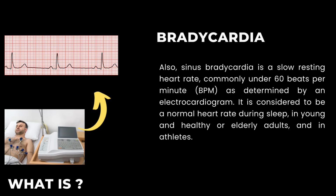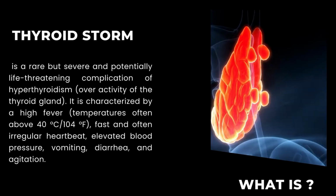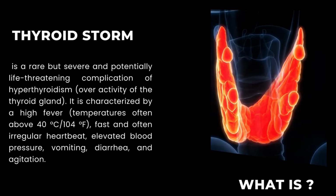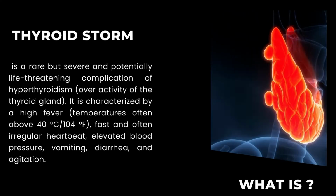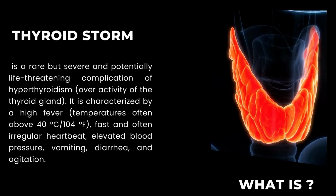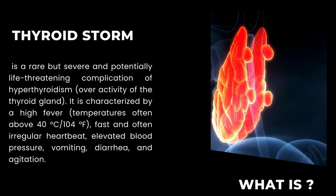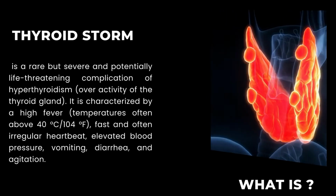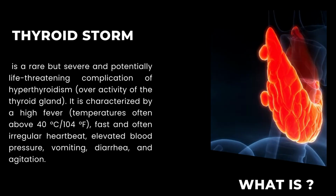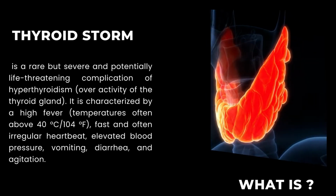Thyroid storm is a rare but severe and potentially life-threatening complication of hyperthyroidism, overactivity of the thyroid gland. It is characterized by a high fever, temperatures often above 40 degrees Celsius or 104 degrees Fahrenheit, fast and often irregular heartbeat, elevated blood pressure, vomiting, diarrhea, and agitation.